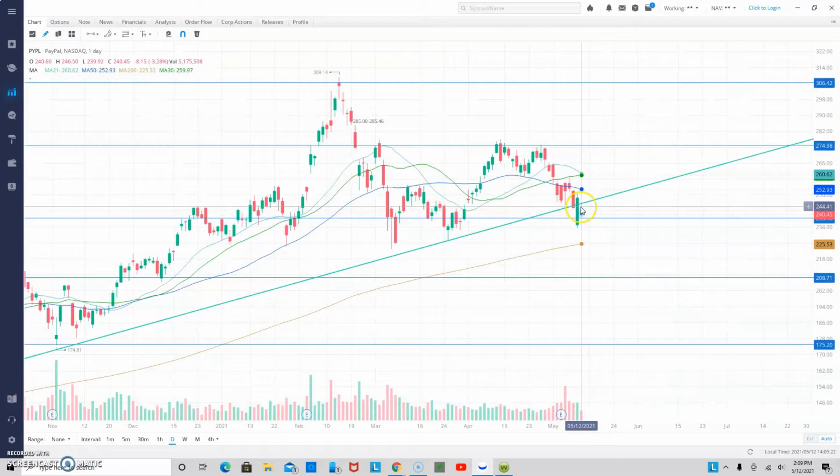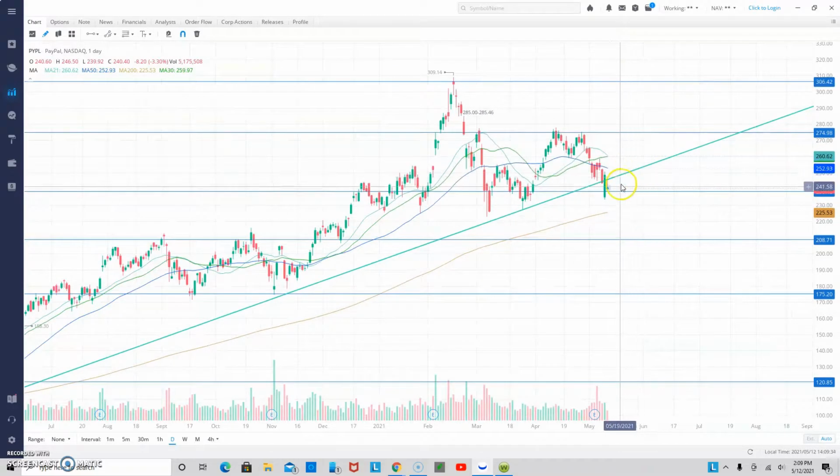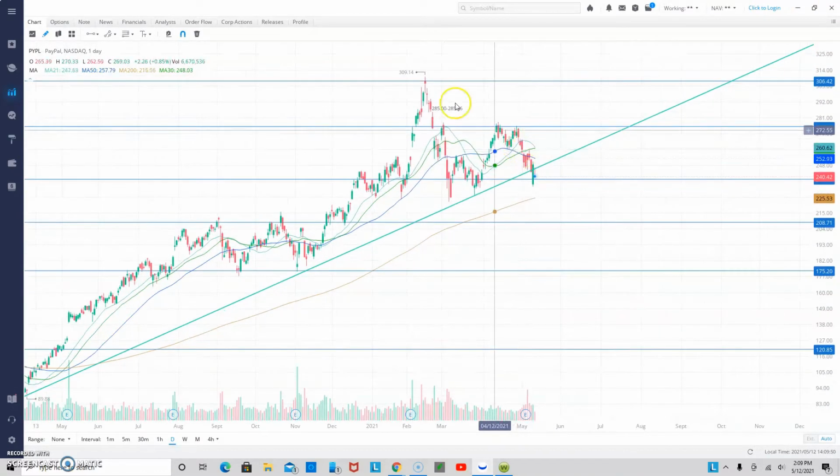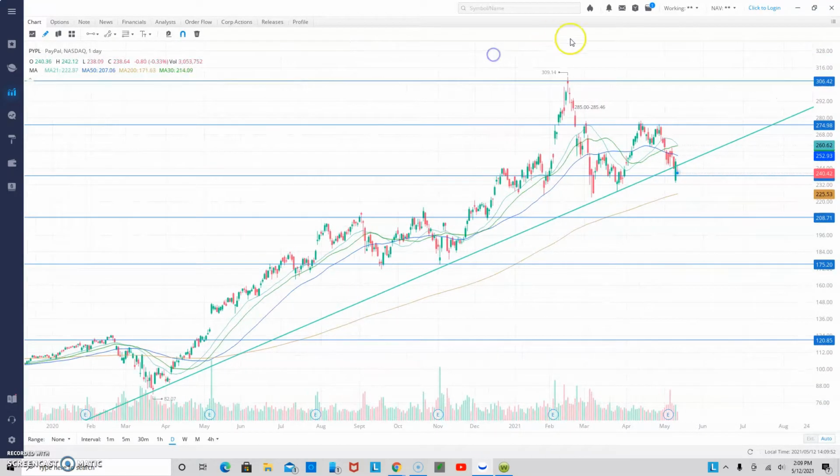You could see it did try to recover yesterday, but today it did gap down, and it tried to recover throughout today, got rejected off this trend line. So that's going to be something to watch going forward, if we could get back above this green line and continue trading to the upside off of our trend line. So now that we've lost our trend line here, we need to find support somewhere else.